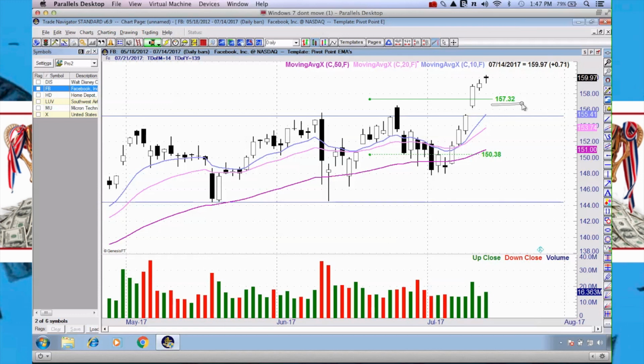So Facebook is broken above 157.32. This is another favorable trade for us, another profitable trade. We closed at 159.97. We're very close to 160. So we've made almost $2.70, $2.80 on this particular position so far.